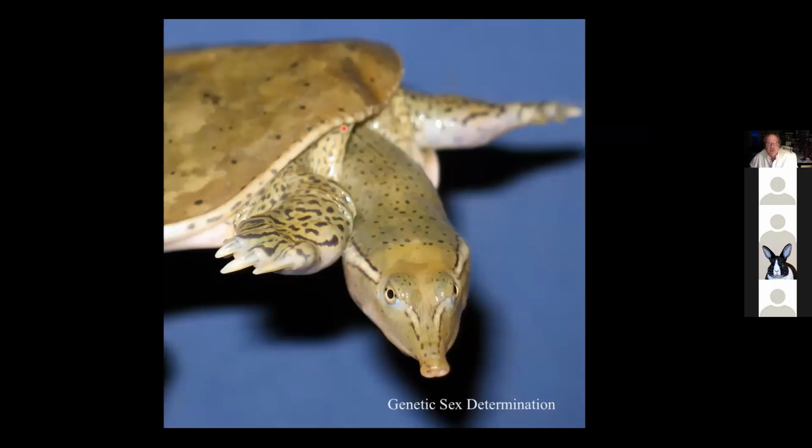Why it's called spiny is there is another softshell that is the smooth softshell, and the spines in the name refer to just these little bumps here. Spines, short little bumps on the leading edge of the carapace that give it its name.